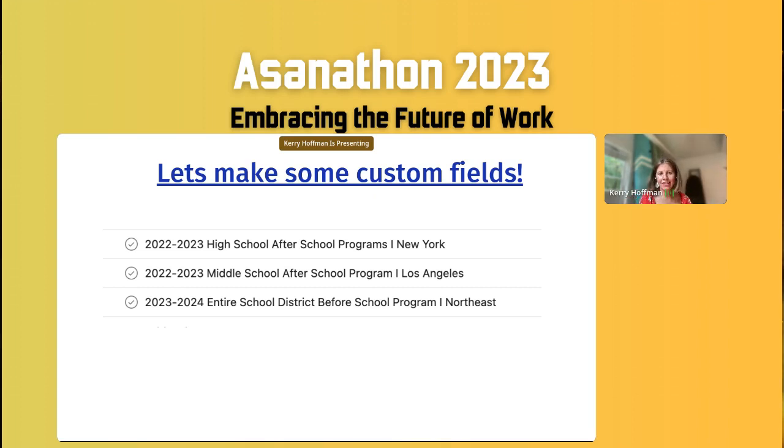But the important thing is, even if you decided not to change any of these task titles, that's totally fine. You still need to put this information in a custom field, because that's how you're going to say how many tasks do we have related to the 2022-2023 year? How many things do we have going on with high school? What's going on in New York? What's going on in the Northeast? Are we running any before school programs? How many after school programs do we have? All of that should live in custom fields, and then you can really start reporting out on it.